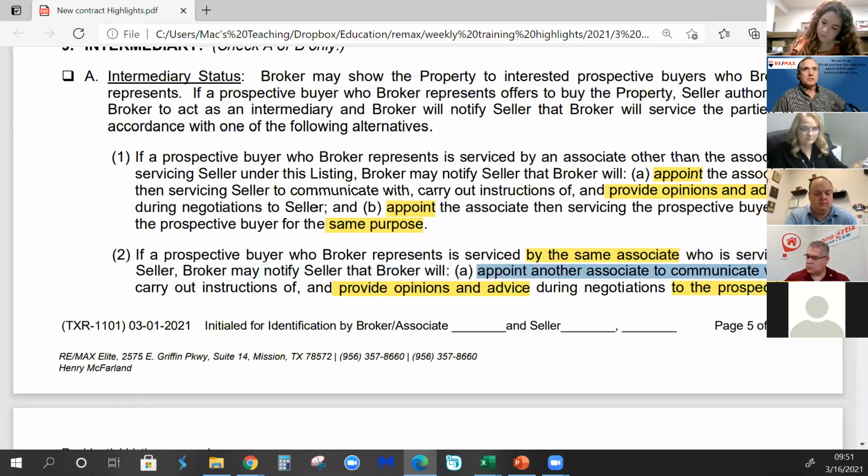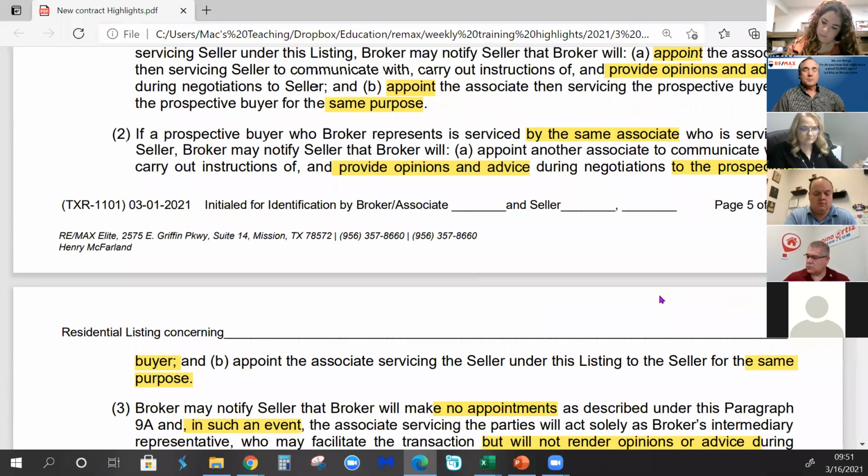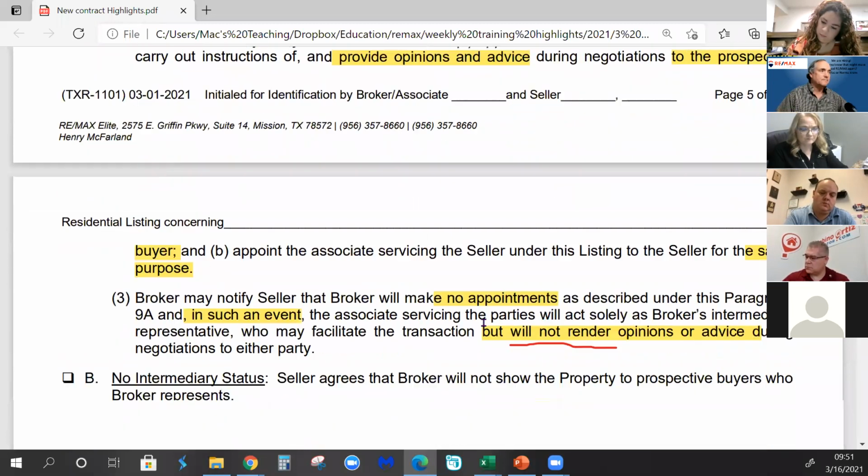Appoint another associate to communicate with, carry out instructions, and provide opinions during negotiations. And that's why I hit that earlier. Advice and opinions is absolutely critical. That's what they're paying us for, right? Give them some direction on what needs to be done.